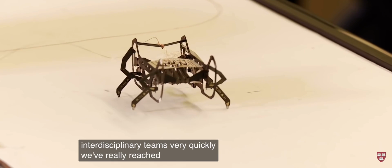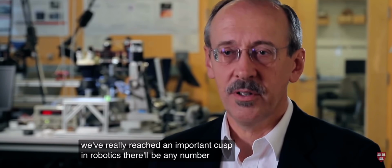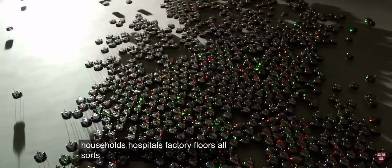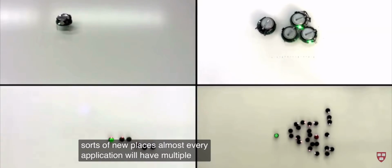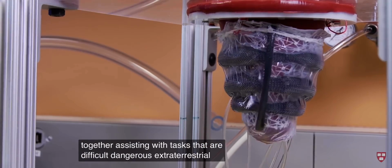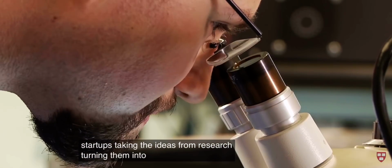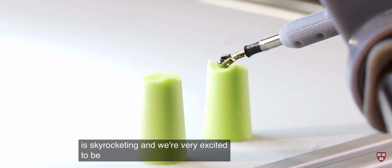We've really reached an important cusp in robotics. There'll be any number of important applications in industry, households, hospitals, factory floors, all sorts of new places. Almost every application will have multiple robots together, assisting with tasks that are difficult, dangerous, extraterrestrial, whatever they are. The number of robotic startups taking the ideas from research and turning them into practical applications is skyrocketing, and we're very excited to be part of that.